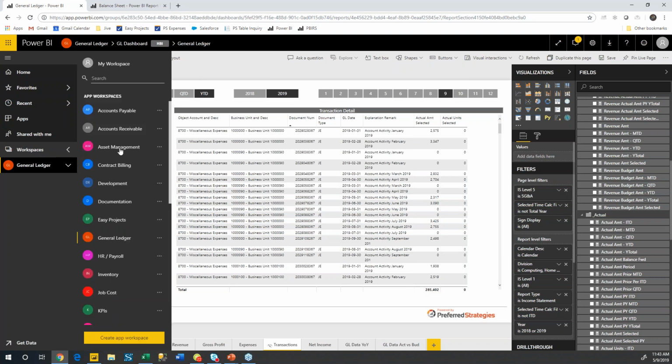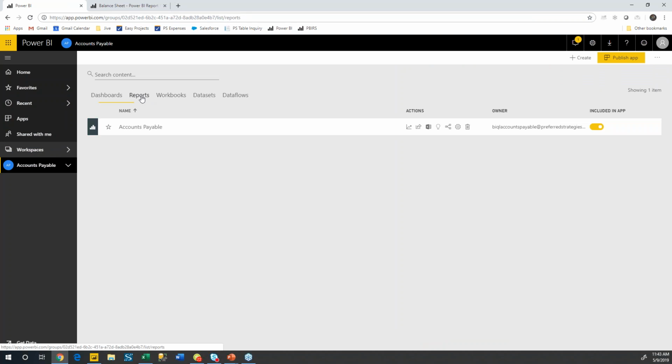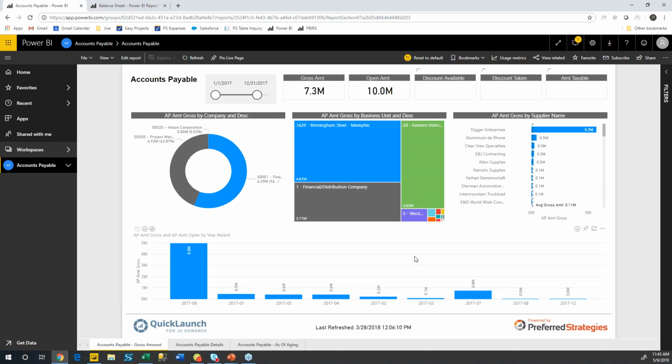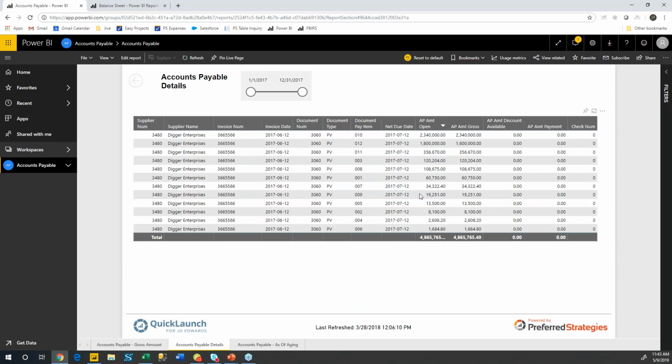So other modules, maybe as an example, if I go up here to accounts payable and look at our report here in accounts payable. Some of these other modules might just have a few tabs, where we can pick a date range or look at our AP transactions. What makes up those details, and it takes us to another tab that has all those details. So this is an example of, at least in every module, there's a sample there.